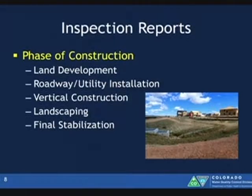Inspection reports, again, the documentation requirements. You're required to document the phase of construction. Examples would be: we're clearing, we're grubbing, we're at utilities, we're vertical, we're installing landscaping, or we're at final stabilization and we're waiting for the grass to grow. So it's really important how active you are. Obviously, if you're at the vertical stage, things could get pretty messy out there. If you're waiting for final stabilization, there's not a whole lot of activity. There shouldn't be any activity, so a lot fewer pollutant sources on your site.